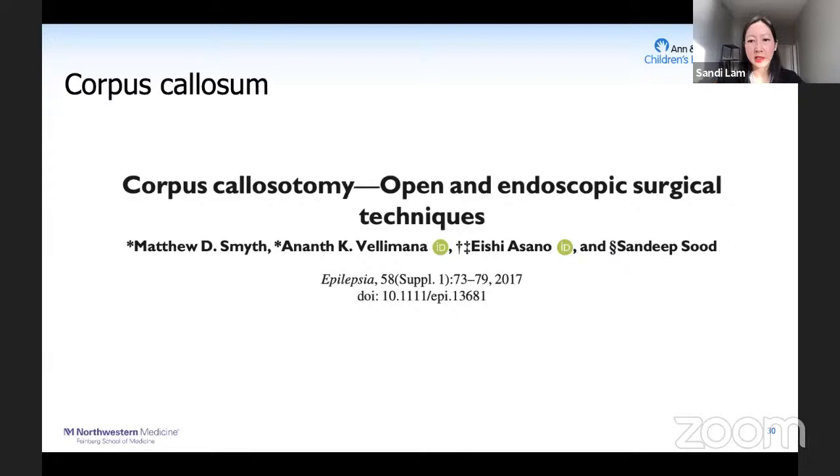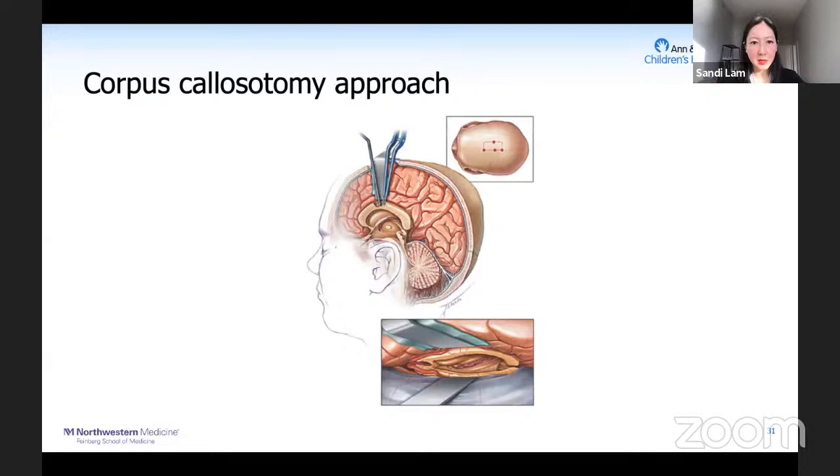So different approaches have been reported, and I'm going to go through some of how we think about this. So this is a traditional open approach. Your landmarks for placing your incision and your bony opening are going to be centered over your coronal suture. Some authors say it's half and half, your bony opening anterior to the coronal suture and posterior to it. And some say it should be one third and two thirds relative to the coronal suture. I tend to do a half and half.